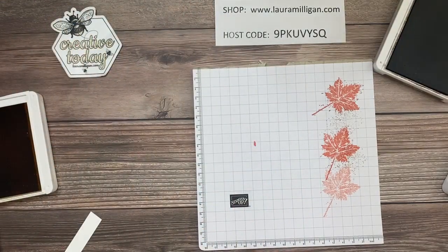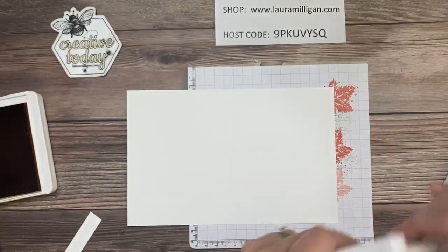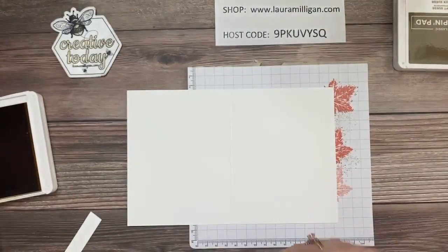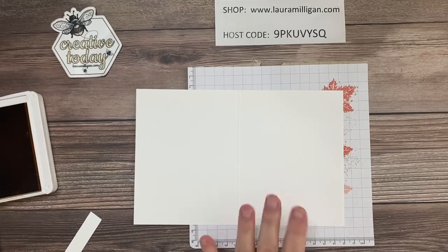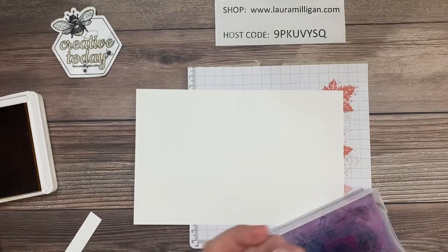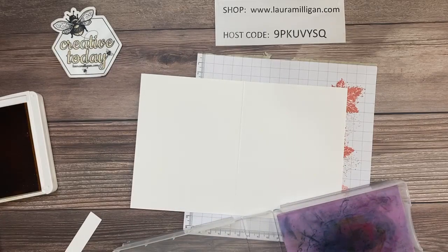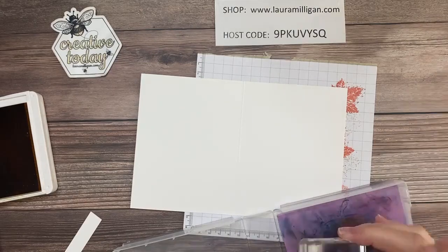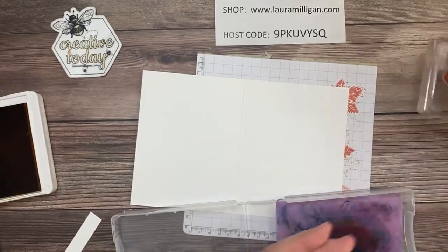Okay, now I'm going to do another card also with the gorgeous leaves, and it's going to be a sympathy card. I'm going to start with my white card base. Let me put some of these inks away, because I am famous for getting ink where I don't want it. For this card, I'm using Soft Succulent. Let me clean up some of these stamps here. I need to clean my maple leaf, and that's actually the only one that I'm going to use on this card.